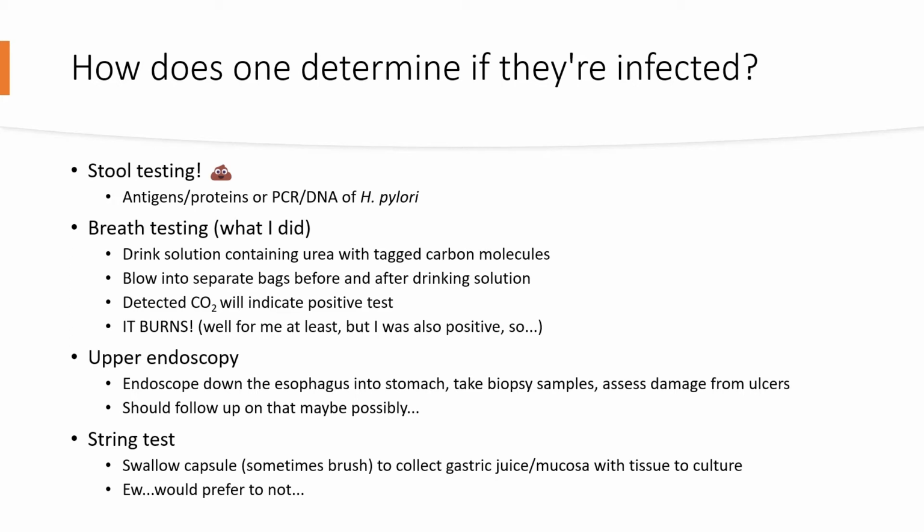And then there's also the string test, which essentially you swallow a capsule, and there's another kind of similar test, which is a brush. You swallow that. The capsule collects the gastric juice or mucosa. The brush kind of gets mucosa and tissue. Either way, they're trying to isolate H. pylori in culture from your sample.